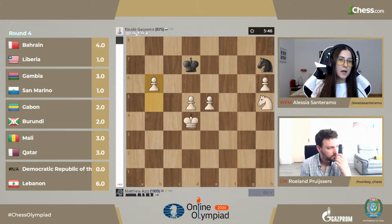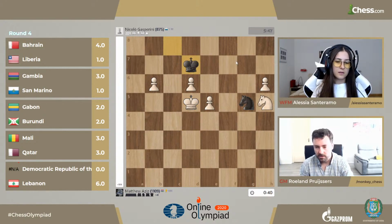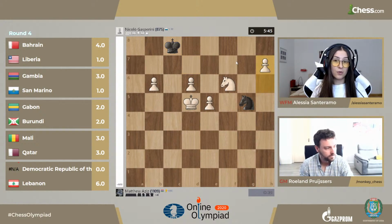We have Gambia against San Marino. Nicolo Gasperini is one of the only players from San Marino. How many boards of San Marino were not paired? I guess three, I see three boards not being occupied, so that means three automatic losses for San Marino, which means that they cannot win any match, and this is very hard for San Marino. Unfortunately, sometimes these things just happen. What can you do? It's a small country. I guess it's not an internet connection problem, but really the lack of players. Probably there are no female players or very few.